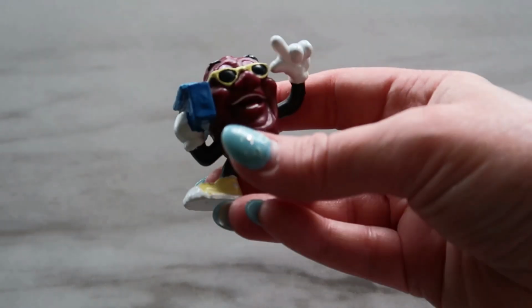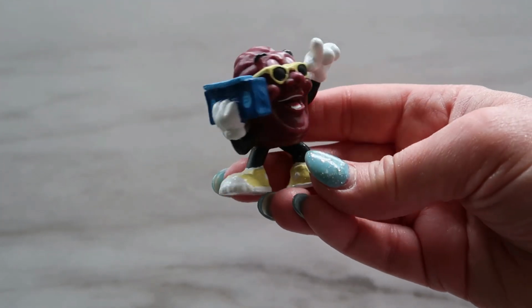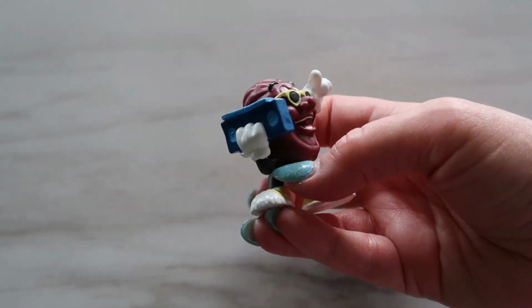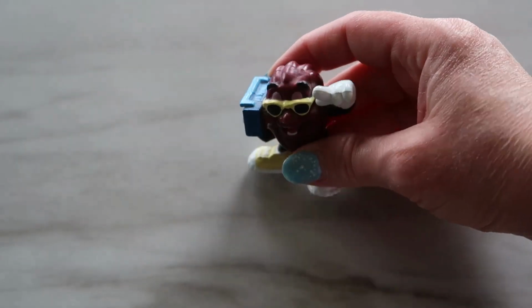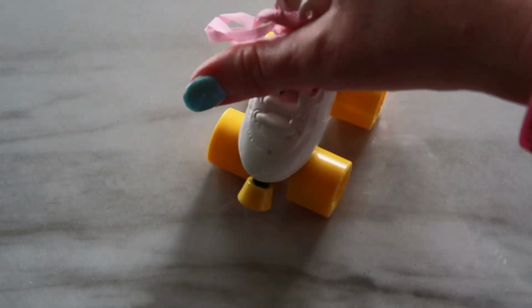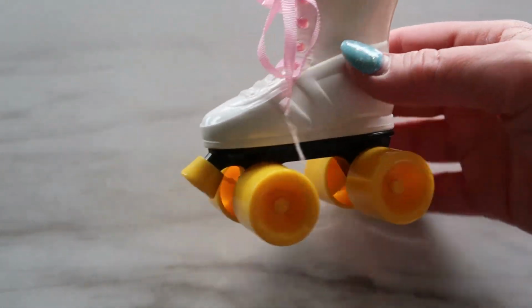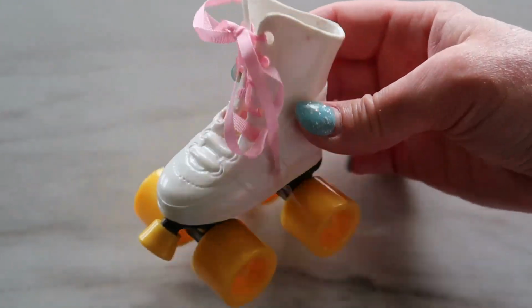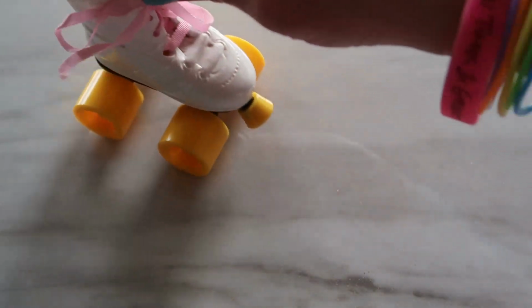And then I also paid $0.25 for this little guy. I love the raisins. The one with the boombox is definitely my favorite. We might already have this one, but I just was like, okay, I can't pass this up. It's $0.25. So cute. And then this little roller skate. Now, honestly, it probably goes to a baby doll, and it probably was supposed to have 2, but there was only 1. So that's okay.